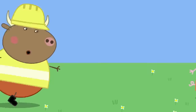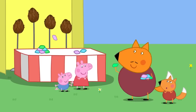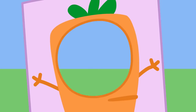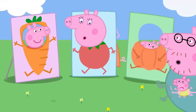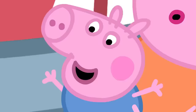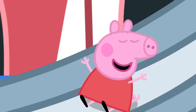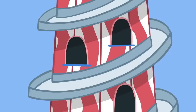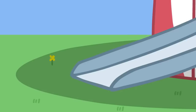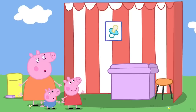Oh, that's better. Not here. Not here. Definitely not here. Here. Well done, Peppa. We found the nappy changing station.